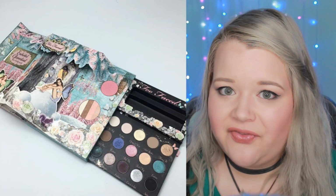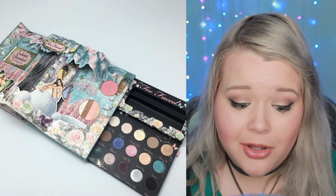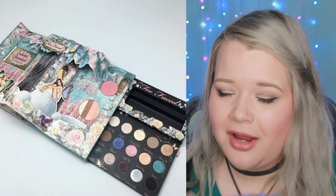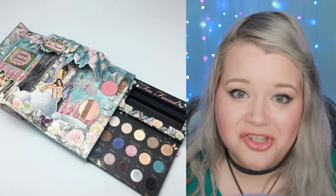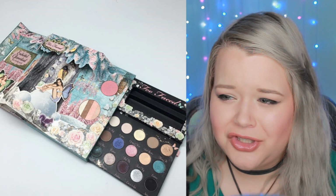If you remember this palette, then you must be old, because I'm old. Too Faced used to have this palette, and I don't even remember what it's called, but it was this fairy palette from forever ago, with really cute packaging. If I had to guess, I would say it was 2009 or 10 or something like that. It was really cute packaging, but so not functional at all, so I ended up depotting all the shadows, and then I never used them again. But I pulled them out for this makeup challenge, and I have just been using these so much.